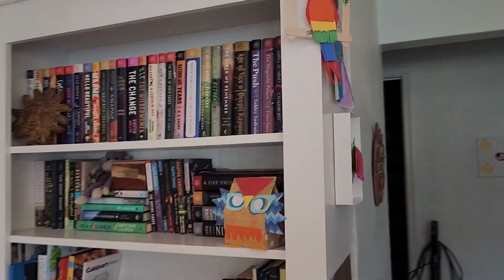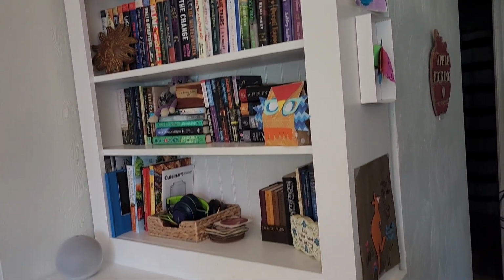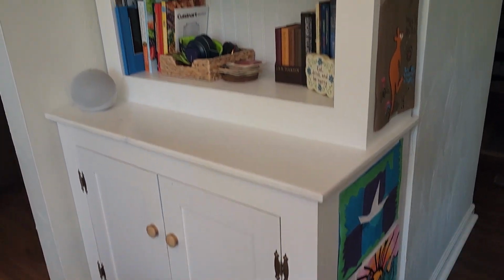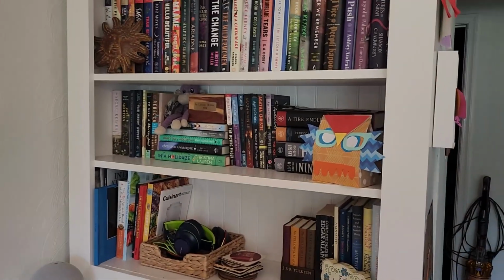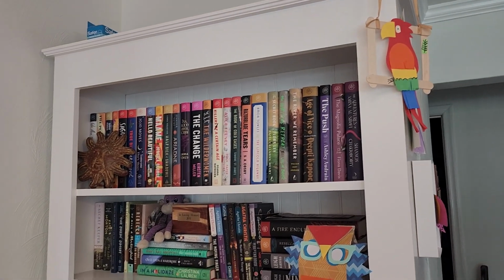So just to note, I do have artwork. My youngest does an art class, and so we stick them here on the side, and a couple of them, like that little owl and the parrot, are on the front.